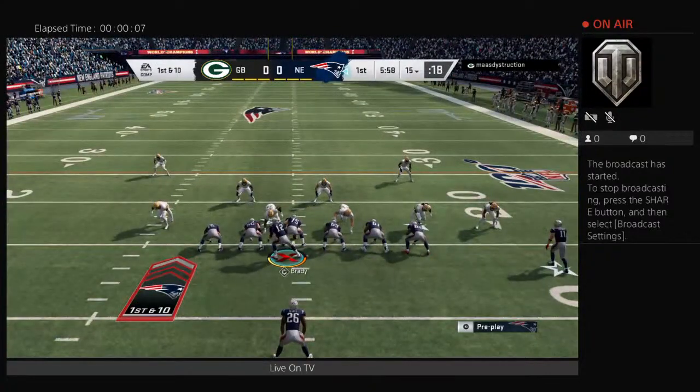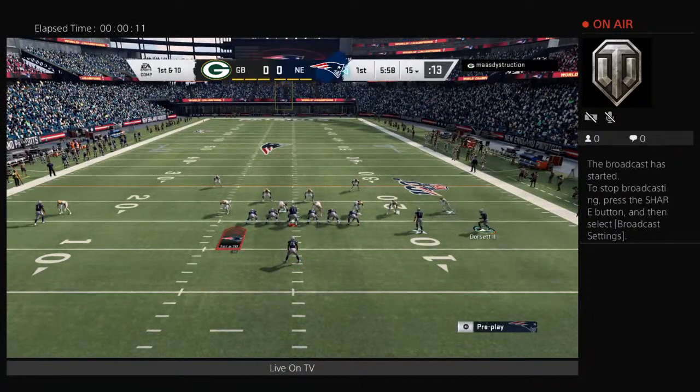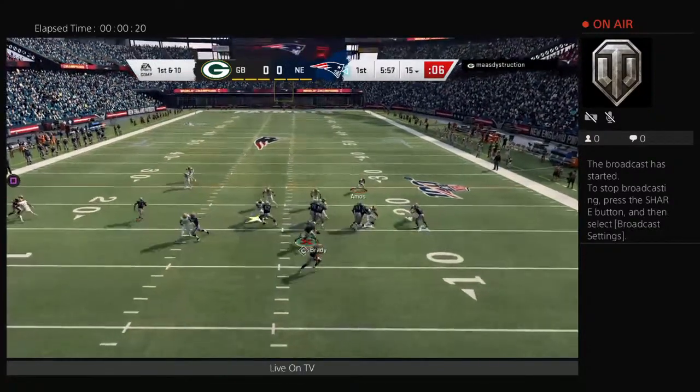Kill, kill, kill. Hey, I got him. That's me. .42's the mark. Hey, 66.